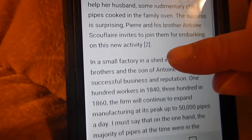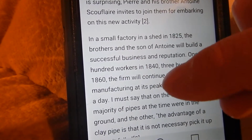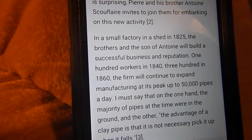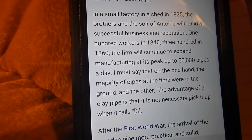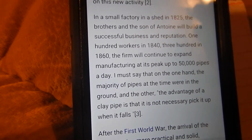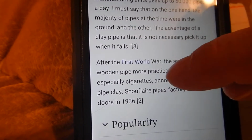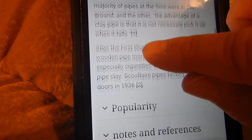1825, small factory and a shed. To 1840, and then they expanded. My understanding, though, is, obviously they expanded through the century, but the clay pipes themselves were only manufactured anywhere from the 1820s to the 1840s. And then they started going into more of like the wood pipes and different things of that nature, and all the way to the First World War. And then obviously the factory closed in 1936.